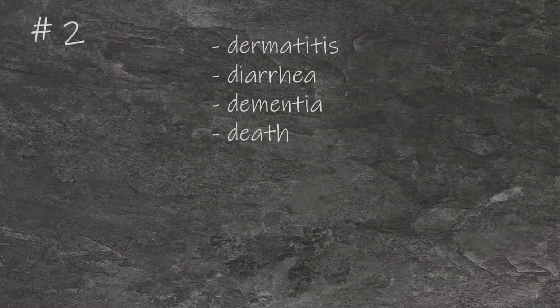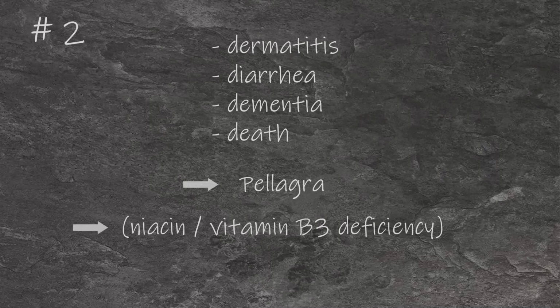But after a while, an epidemic of a strange disease was spreading. Symptoms included dermatitis, diarrhea, and dementia. After about 5 years, the affected people died. This disease is called pellagra and derives from a vitamin deficiency of niacin, sometimes also called vitamin B3.